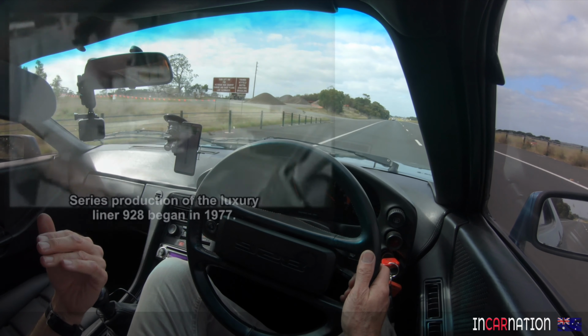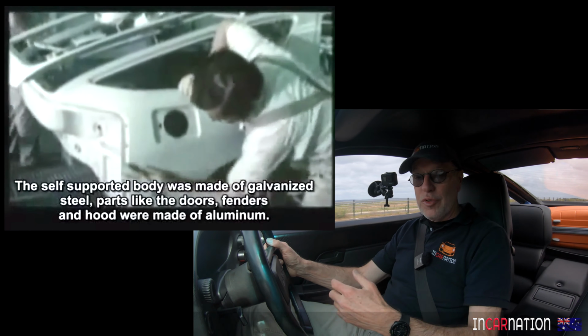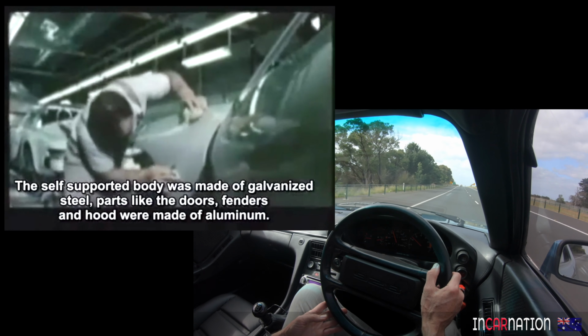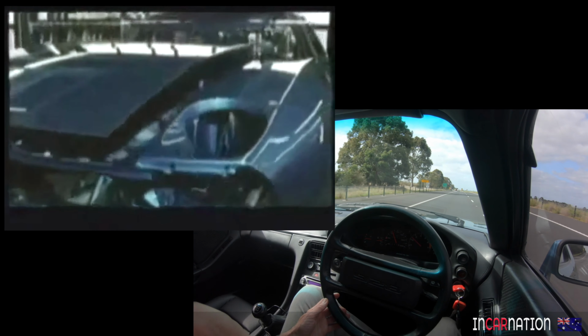Absolutely neutral car, 50-50 weight balance. You feel like you're right at the centre of it, as you are. We're actually sitting in the back half of the car here. Of course, very, very complex for its day, hugely over-engineered, quite problematic now because they're 40 years old.